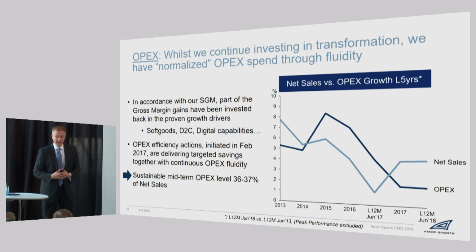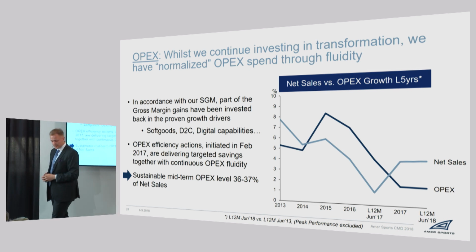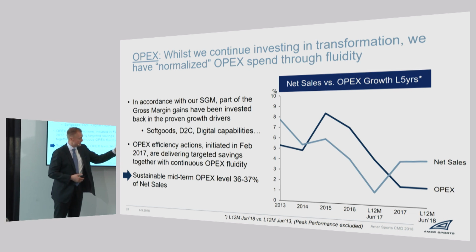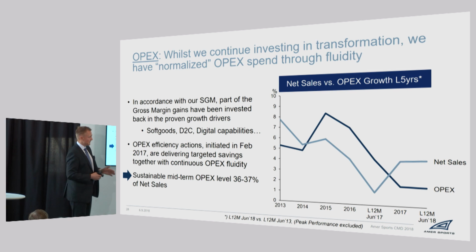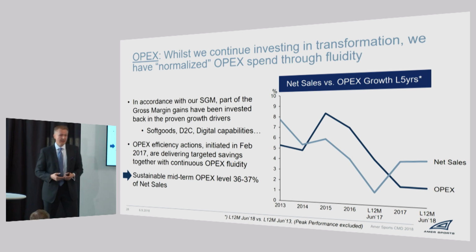These slides here show the dark blue line, which is our annual OPEX growth during the past 5 years. The light blue line is our net sales growth for the same period. And as you can see, also what Heikki mentioned about our significant investment, especially in digital in 2015-16, you can see that OpEx growth was well above top-line growth from 2015 until mid-2017. And since 2017, we have succeeded to break this linearity between top-line growth and OpEx growth. So we balance with our fluidity actions the OpEx growth we are getting from investments.